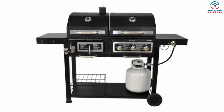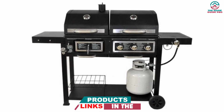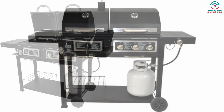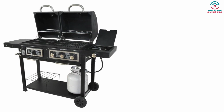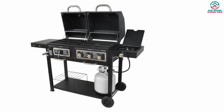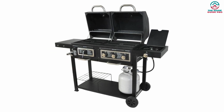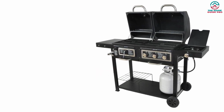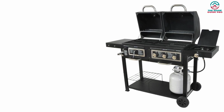Altogether, it has a total grilling space of 557 square inches. With all of that at your disposal, you can cook up a feast at one go. 262 square inches of that is for the charcoal grill, while the remaining 295 is all gas. Out of all this, there's also 188 square inches designated as warming space.